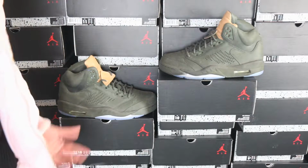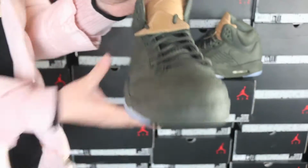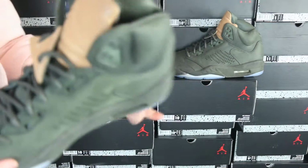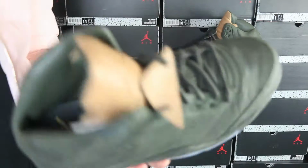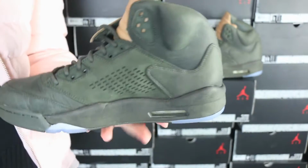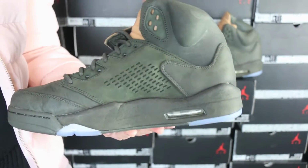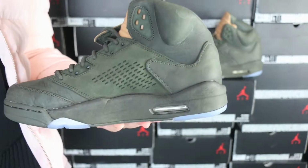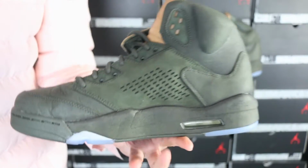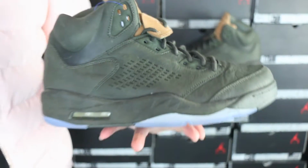Today's pair is the Air Jordan 5 Take Flight. Have a look at this pair, it's the green colorway. The retail price is $400, a really reasonable price, and it's worth it for us to get these pairs. And these are only original pairs on our website. No UA, no fake. Okay.